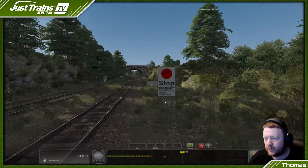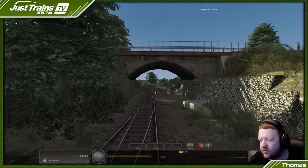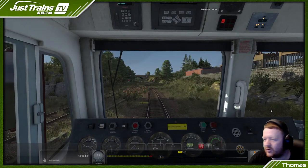So you stop here, you then operate the ground frame before proceeding. We've technically already operated the ground frame. We've skipped the gun a little bit there, but never mind.